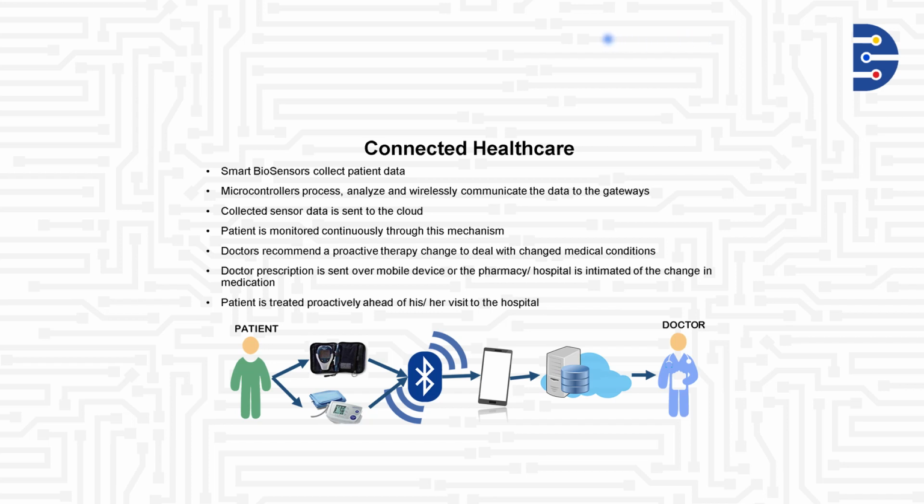What happens here is that biosensors are collecting data of the patient. The data gets collected every day, every moment of our life. This data is then sent to the cloud through some mechanism, through some communication module. The data on the cloud is continuously analyzed. The patient is continuously analyzed by the doctor through this analytics system. The doctors are monitoring the insights from the analytics. If they think that the medical situation has changed, they may recommend a change in medication.